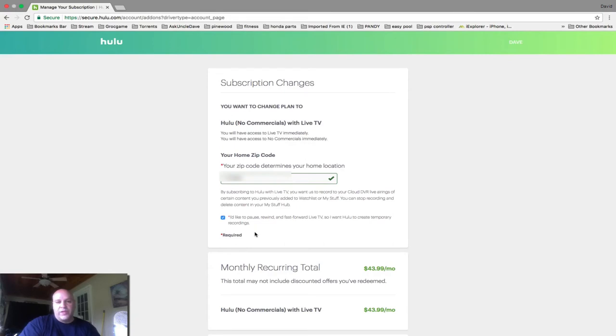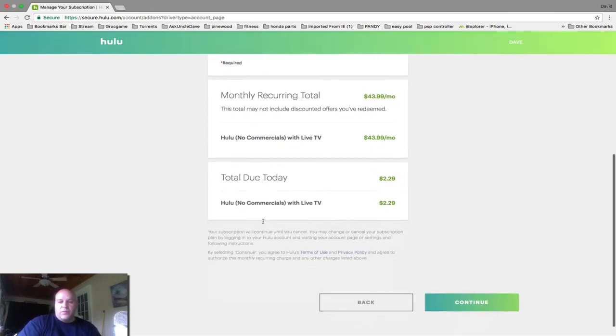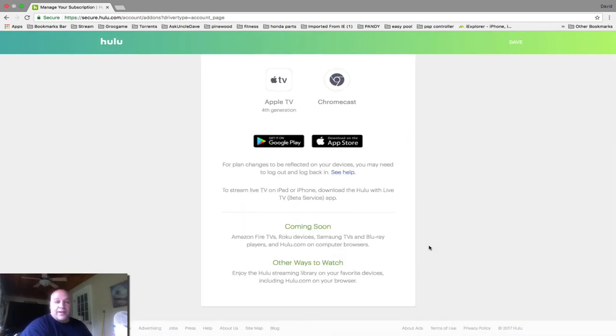We have location services on our phone, and you have to have that enabled in order to use the Hulu Live app. So be honest. And you want to click here because you want to pause, rewind, and fast forward live TV. So Hulu will create temporary recordings. We confirm that we have all of our stuff here, and we're going to hit continue. So that's it. You're all set. So let's go back now to the Apple TV.